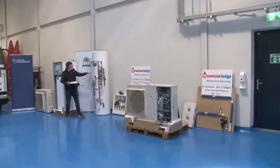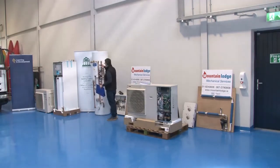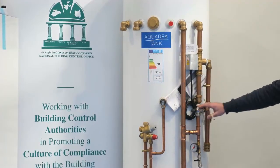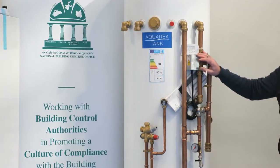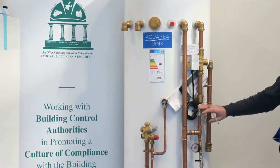So we move on down. As I said, this is the 3-port valve, and this determines where the water goes to, whether it goes to the heating or goes to hot water. After that, this particular unit has a bypass here, so that if something fails with this unit, or the unit doesn't go into fault straight away, the bypass will allow it to keep circulating.